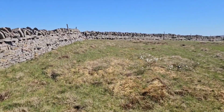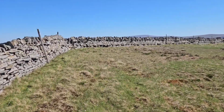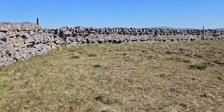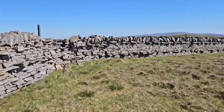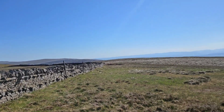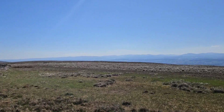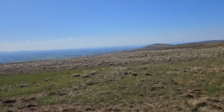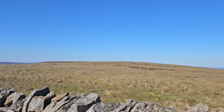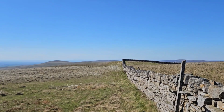So this looks like a good apex to pitch out the wind. Nice flat, with the view still. So yeah, this is where I'm gonna pitch. Definitely gonna pitch here, but not just yet. I'm gonna have a rest. And there's Blackfell, not too far.